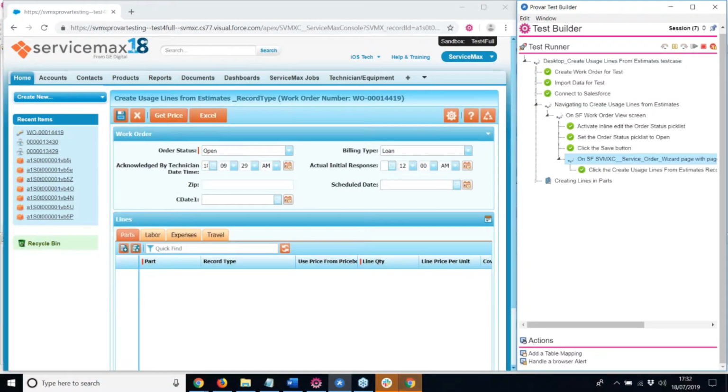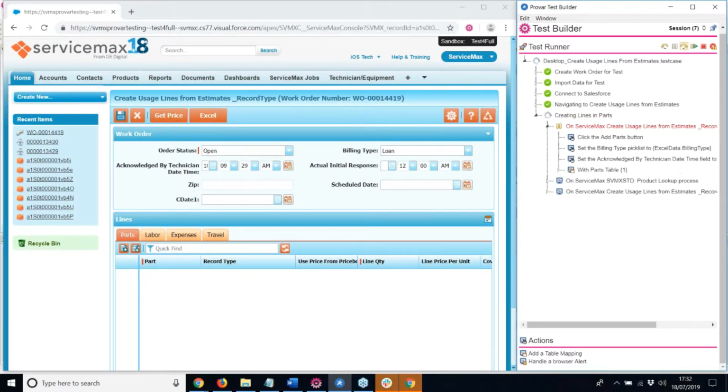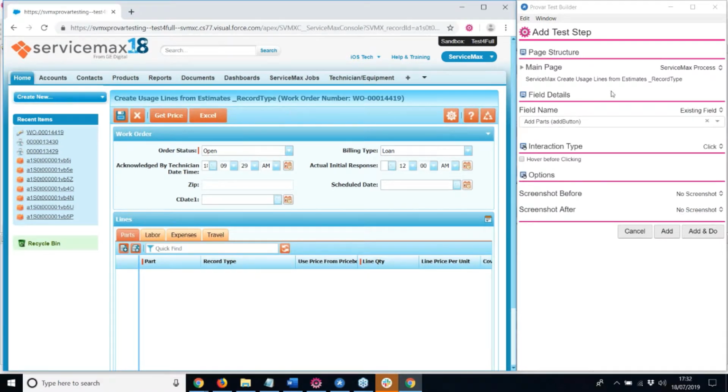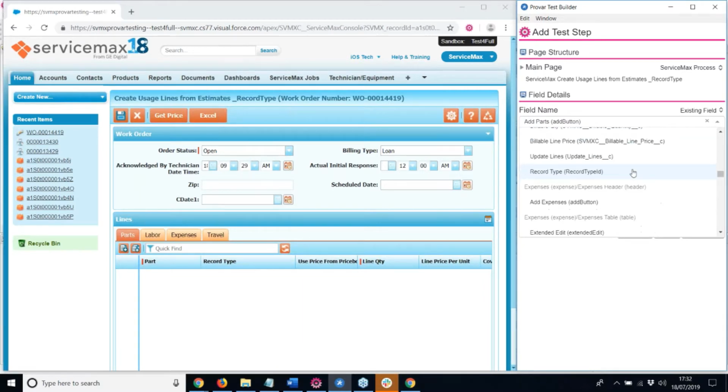From this point forward, we're flipping back into the metadata view of the world, specifically the ServiceMax metadata, and you'll notice that we've got an awful lot of stuff going on the screen. These screens are very familiar. They all look very similar, but they all might have different information. But again, if we start mapping this stuff, we're in the create usage lines estimate record type. We've got an add parts button. If we do the drop down, you'll notice all the other stuff is all here.